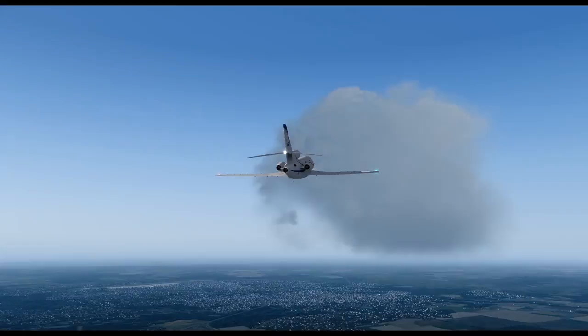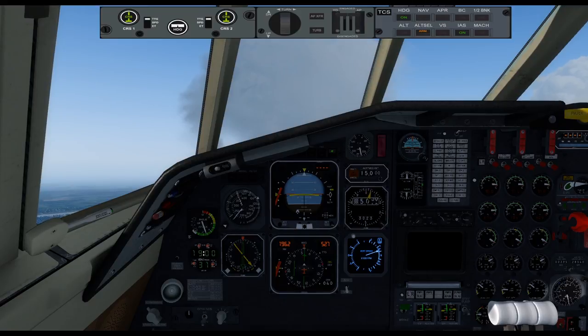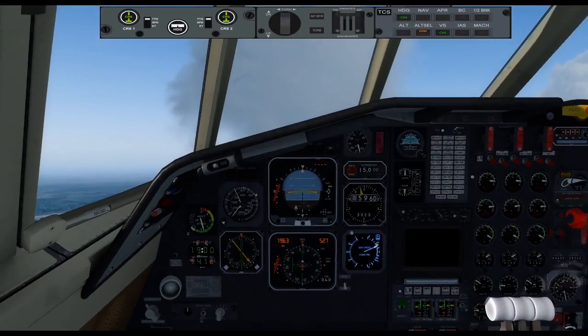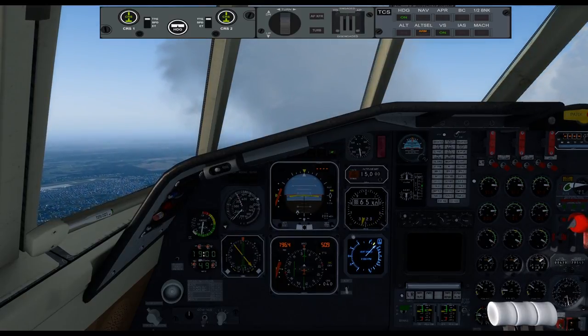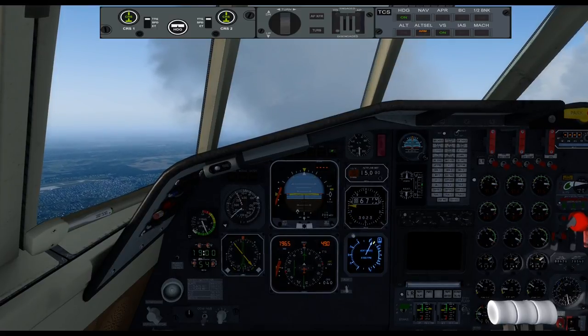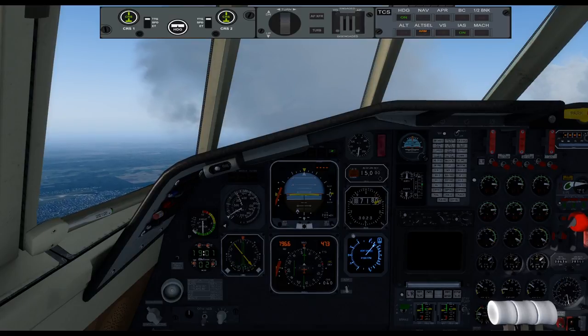We're climbing like a rocket, obviously. Pretty lightly loaded at this point. And let's go to VS mode there. And let's accelerate to 250 knots. Then we'll climb out at 250. Okay, there we go. Back to IAS mode.